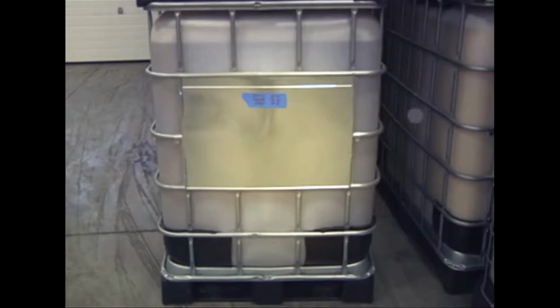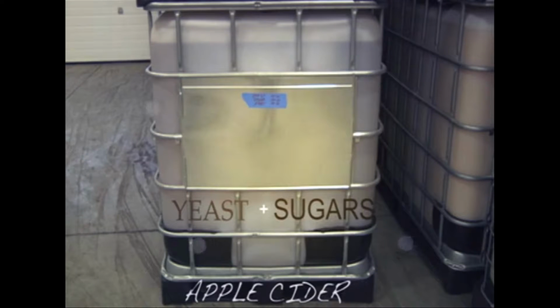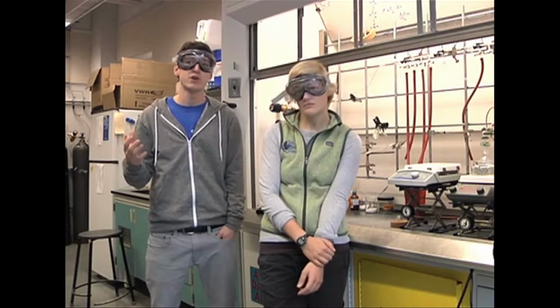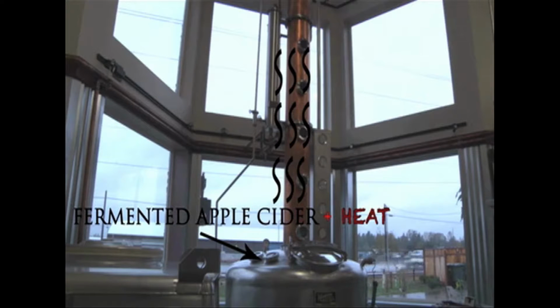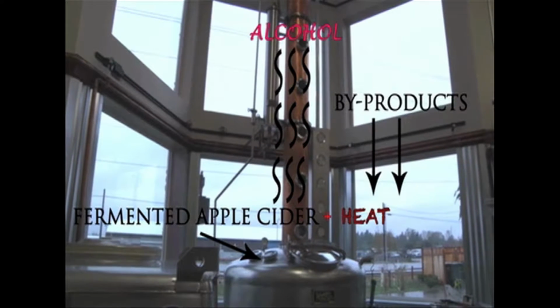Specifically for apple cider, the sugars within the apple cider will be essentially eaten up by the yeast, and the sugars create energy for the yeast, and then the byproducts that the yeast create out of the sugars are ethanol and carbon dioxide, CO2. You can heat up that mixture of now alcohol and spent sugars, whatever's left over, and the boiling point of the alcohol will be lower than the boiling points of the rest of the mixture, water and whatever else is in there. So you can separate the alcohol by boiling point.